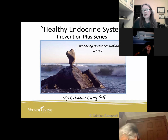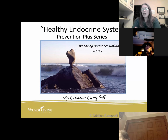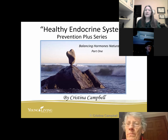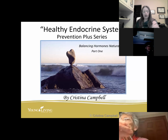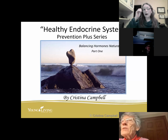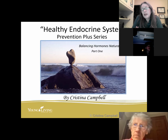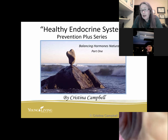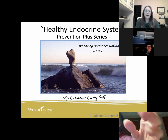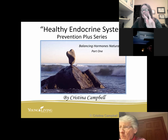That is just another way of describing organs that produce hormones. So we're talking about balancing hormones naturally, even though the word hormones is not really compliant. It's like me saying I have something for pain. You know, we're not really allowed to say we have something for pain unless we're talking about Coolazul pain relief or Lavaderm, I believe, is an OTC. And we talked about that last week. But anyway, we're going to talk about a lot of different things tonight, and this is a two-part class.